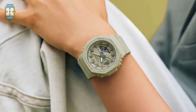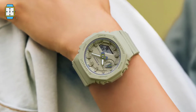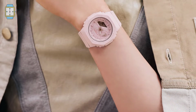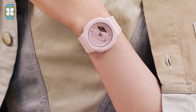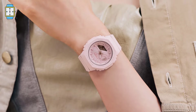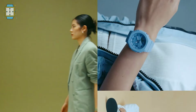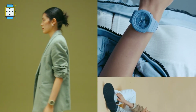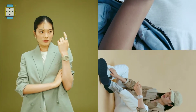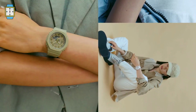The 45mm GA is 11.8mm high, and the smaller GMA is a mere 11.2mm high. Practically, this means you do not know you have them on. They are noticeably slim and light. The question is whether they can maintain the shock-resistant characteristics synonymous with the brand, and the answer is yes. Casio's carbon core guard around the movement claims to offer full protection. The carbon shell allows the carbon composite to be visible, adding to the ultra-modern look.